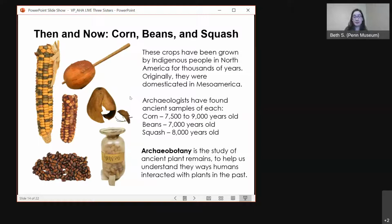All of these examples in our collection are only about 100 to 120 years old. So even some of these ancient samples that are thousands of years old might not even look like this. They may be even more broken down. You'd have really only very dried, small samples of them left. Okay? Now, the study of ancient plant remains is archaeobotany, which I think is a really great word to know if you're interested in archaeology.